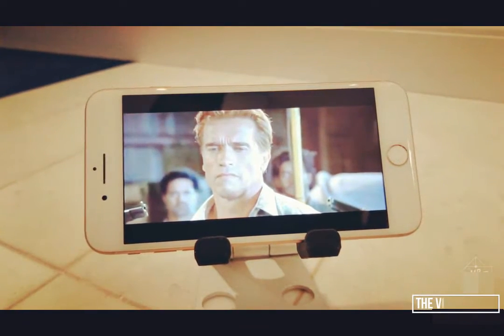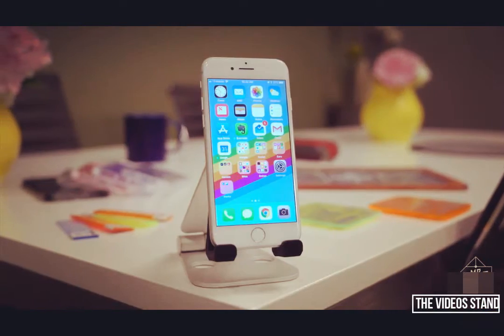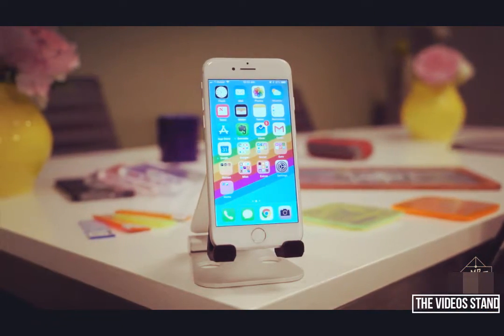Do you know what this is? I know what this is. Of course you do. How could you mistake the new iPhone for anything else?